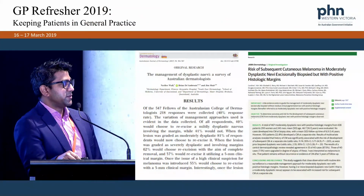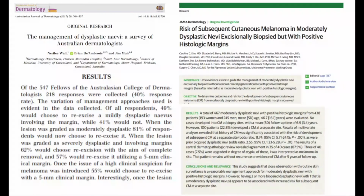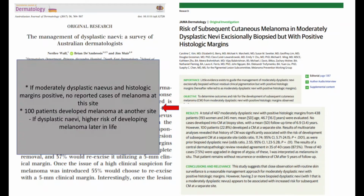So there was this study where they looked at patients who've had a lesion which was biopsied, and it was reported as a moderately dysplastic nevus, but had positive histological margin, so it was incompletely excised. What they found was no one actually developed a melanoma at that site. So that's reassuring. But then 100 patients developed a melanoma at another site. So their conclusion was that if you've got a dysplastic nevus or multiple dysplastic nevi, you're at higher risk of developing melanomas later in life, which we already know.